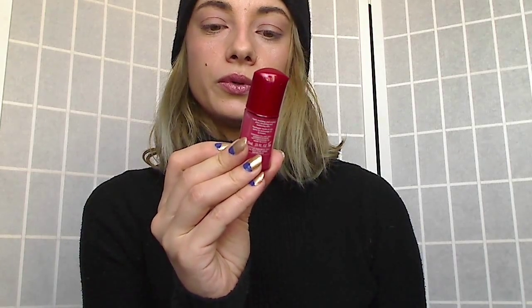And I got a bunch of samples. With another 100 points that I redeemed, I got another of this Origins high potency vitamins. I really like this. This works great. It feels great. So I redeemed it again. And another item that I got was this sample of Shiseido Ultimmune Power Infusing Concentrate. Excited to try this.